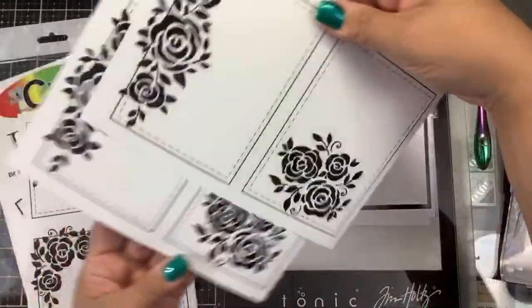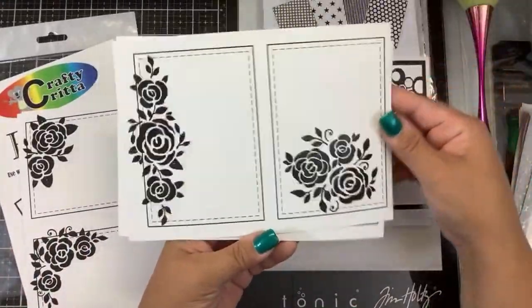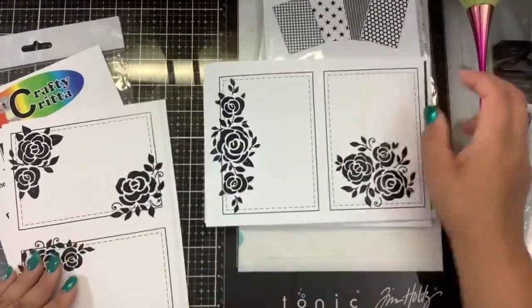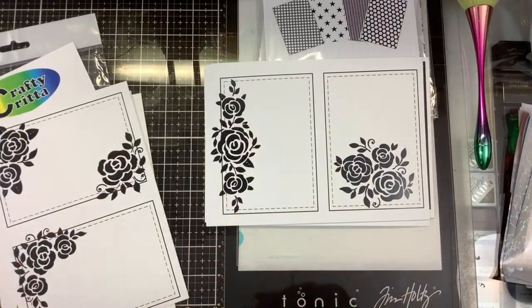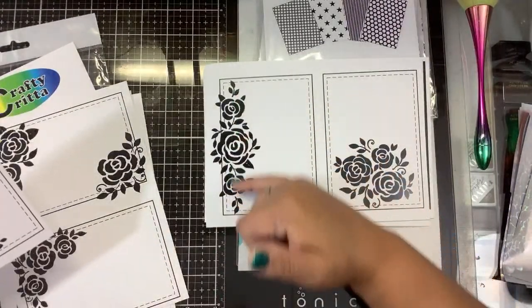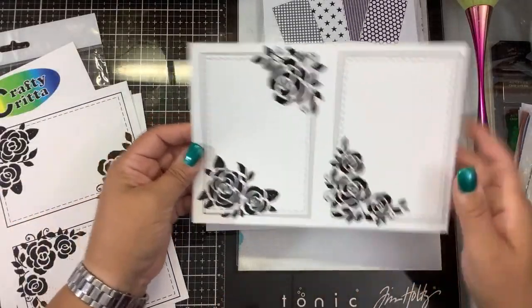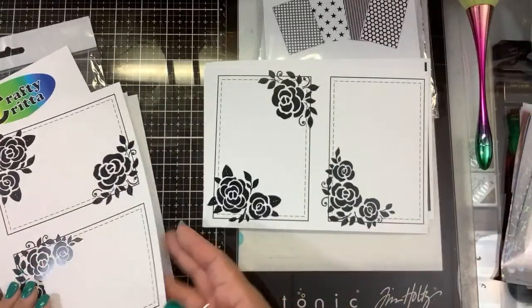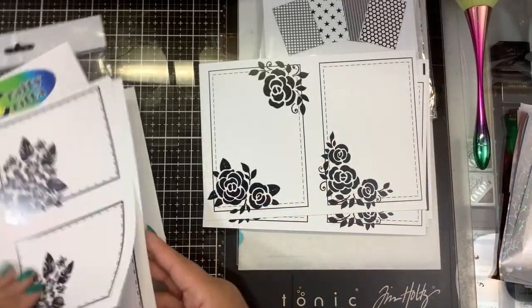This one has some beautiful flowers, roses. This one has a little different style rose. Oh, they're different. I see now. So this one's along the side. This one's on the bottom. These are in the corners, and this is in the corner. So you get 4 different styles of roses. That is gorgeous. Oh, I love this one. Oh, I love it, love it, love it.